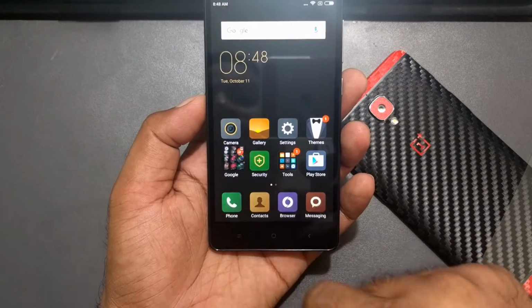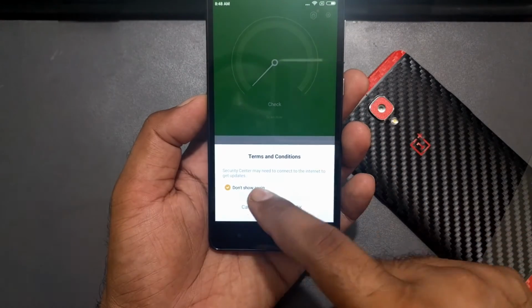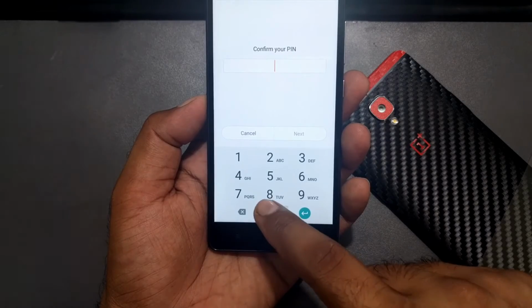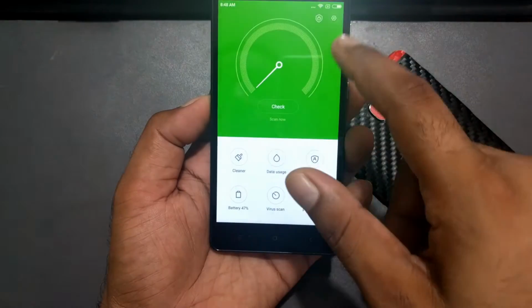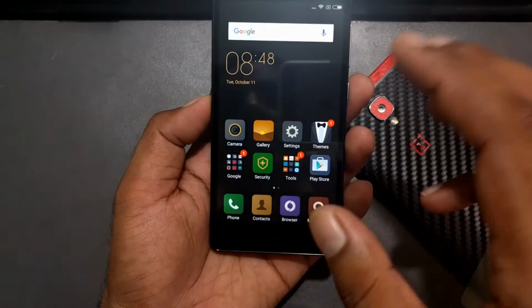So talking about the apps, you will get the standard Google apps that you get, and gallery. Security wise they have implemented something here. So what is that app? Let me check. 0000 my pin. Next, they have built in some app lock, not mentioned if it is system level. So this is some built-in application, nothing third party here.